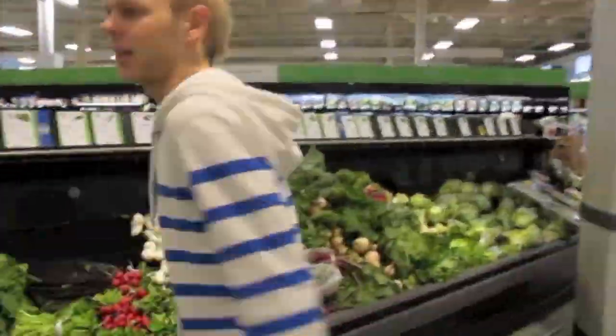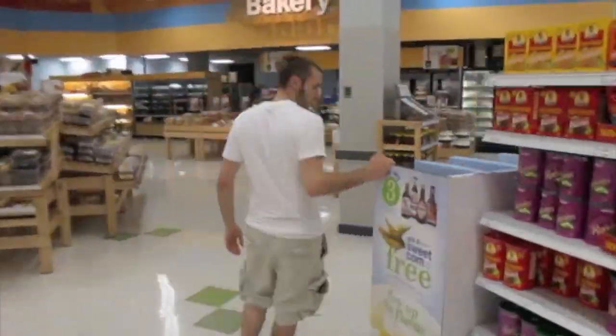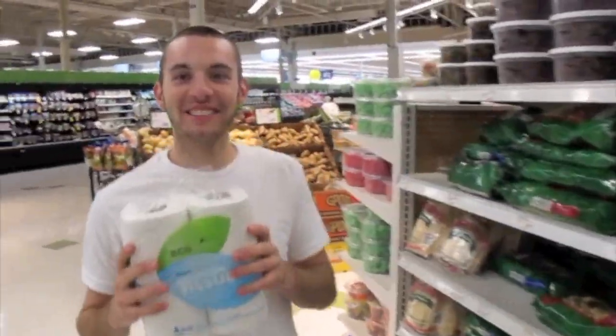To start the game, you go to the grocery store and you look for something that's not in its right place. After you find the object, no matter what it is, that's when the fun really begins. You take this object and you pose with it with other various items in the store.